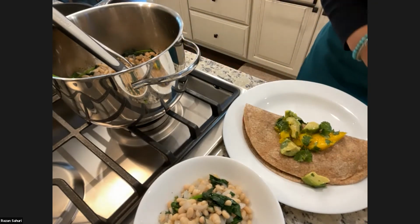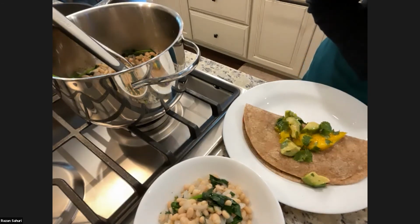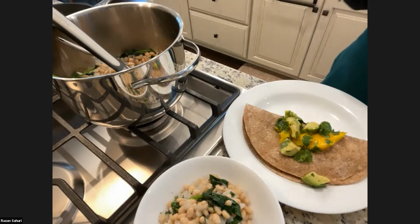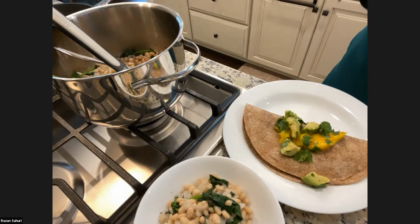So yes, if you have the option, always do low sodium, or if you're doing other cans like fruits, always do the ones with no sugar. If you don't have that option, then it is what it is. You wash it, and hopefully it'll be okay.